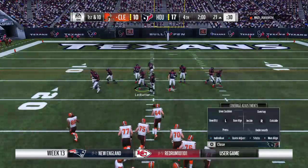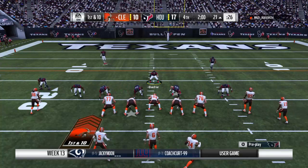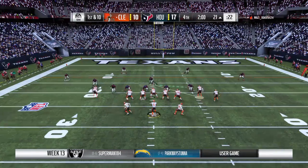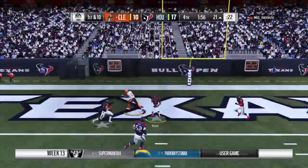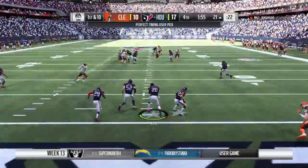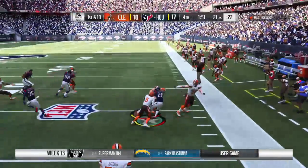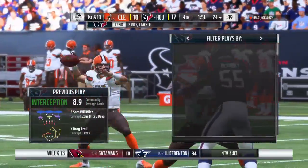So barely time to catch our breath. Here's 1st and 10 just outside the red zone. Hurry up, here we go. Boom, landed. 1st down, Mayfield. And it's intercepted at the goal line. Picked up by Justin Reed. And he will bring it out past the 20-yard line.